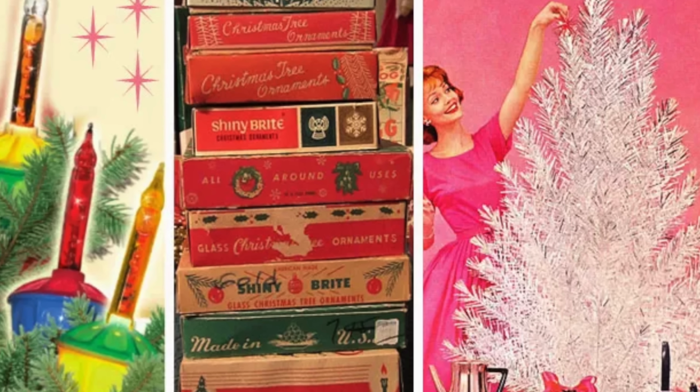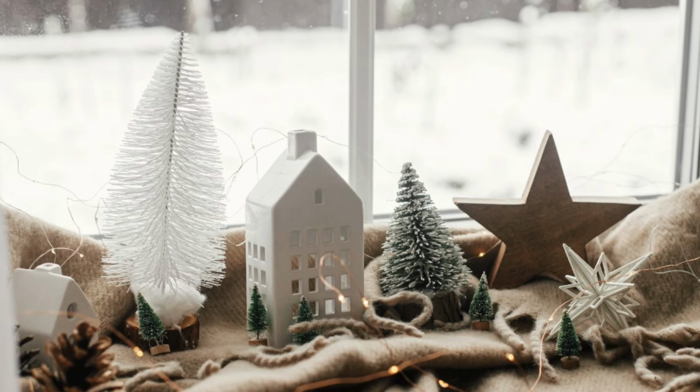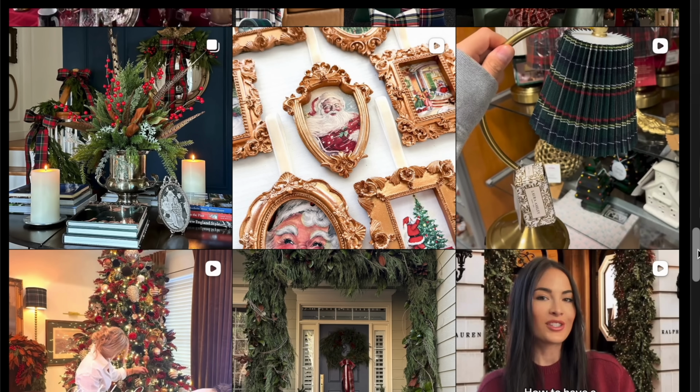Christmas looks a little different for everyone, and that's what makes it magical. So no matter which trend you're leaning more towards, I hope that you found something inspirational and that it got you excited to grab your crochet hook.